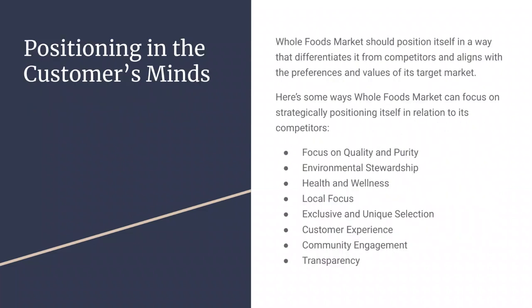Next, we have positioning in the customer's minds. So Whole Foods Market should position itself in a way that differentiates itself from competitors and aligns with the preferences and values of its target markets. Here are some of the ways that they can focus on doing that.